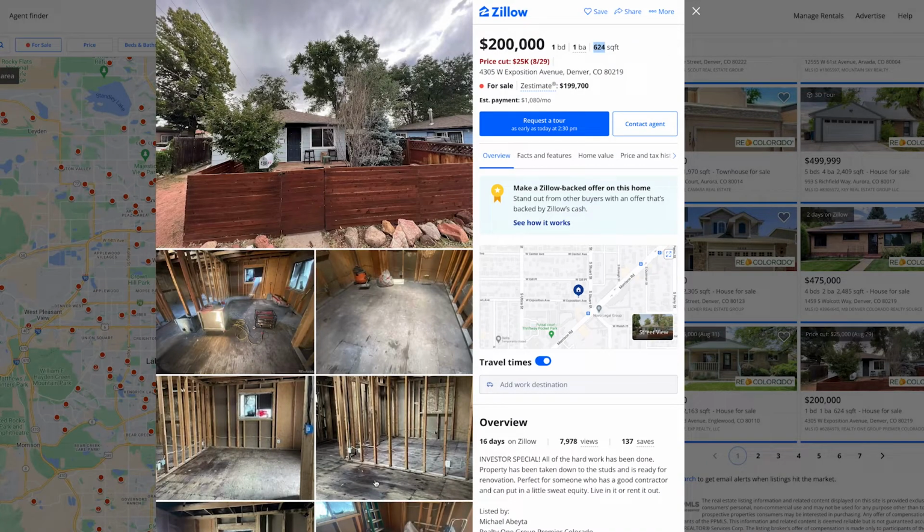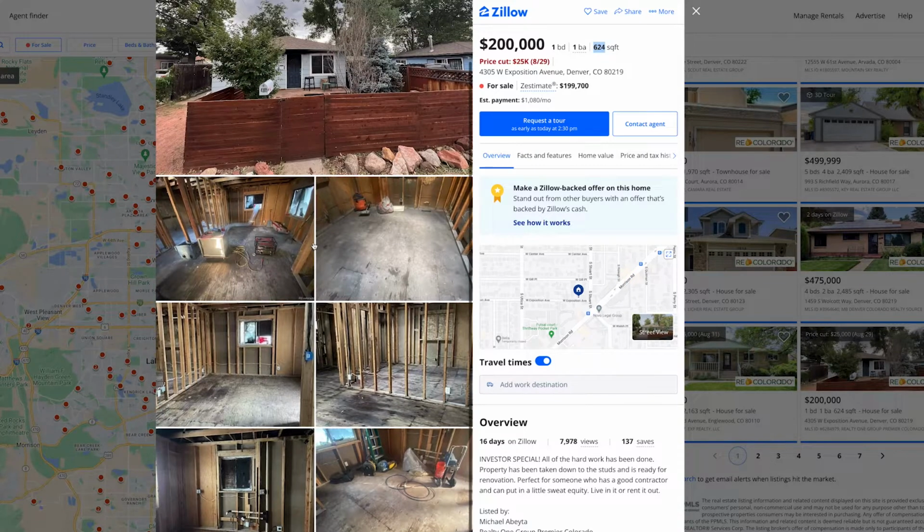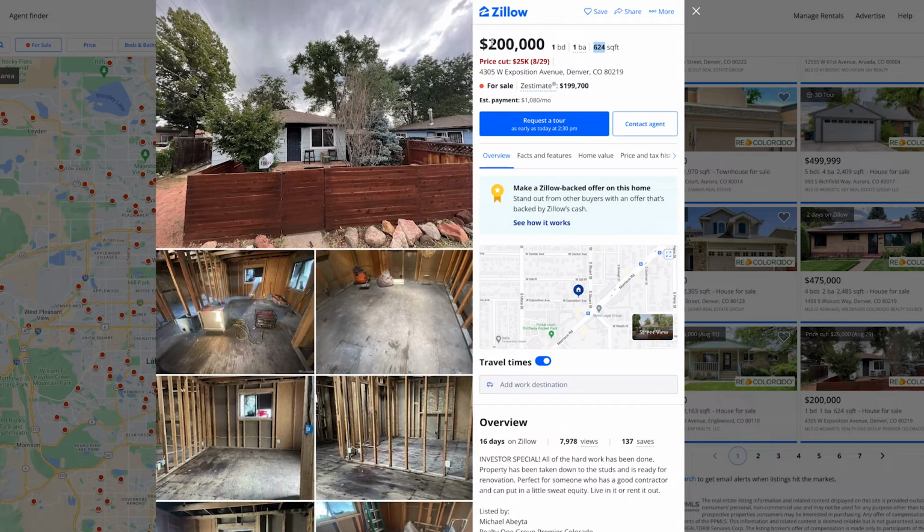You got to go in and basically make a house. If you're into that and you want it to be your own, this is a great way to start. You're looking at 600 square foot. If you've ever wanted a project, this could definitely be it. It's actually nice that it's gutted, so the hard work of demoing has been done for you. This could be a good project for some, but again, no, 200,000.